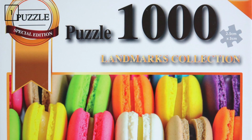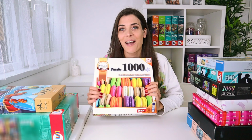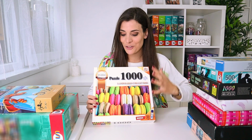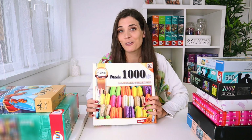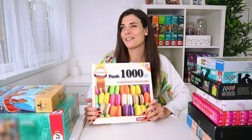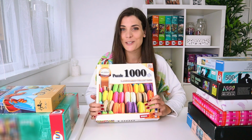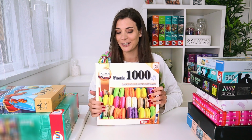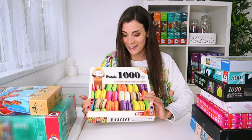The first one is a 1000-piece puzzle by Zig Zag, and the title of this one is Macarons. I'm really happy that I got this puzzle because it's just so bright and colourful. I just love everything about it. It's a food puzzle though, so after Sweet Surprise, if I do it for the video, I'm probably gonna be talking about food a lot. Like, even just looking at it now is making me hungry. Yeah, again, I have not eaten. But yeah, let's move on.